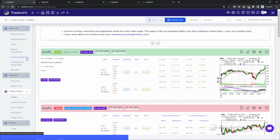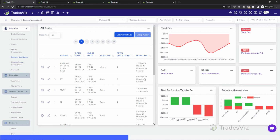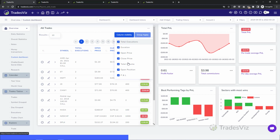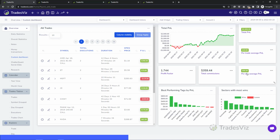We are extremely flexible in everything that we offer, so there is a way to completely design a dashboard on your own. For example, you can take a look at this. This is a custom dashboard that I designed just as an example, where you have your trades table. I can, for example, modify the table columns so that it gives me just the data that I want to see. There's my total P&L. There's also my trading average, P&L average, total commissions, profit factor, best performing tag by P&L, and sectors with the most number of wins. Let's say that these are all the things that I care about.